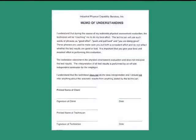Read and sign the Memo of Understanding. The purpose of this form is to inform the candidate that the clinician will be encouraging him or her to do their very best. These words of encouragement have no bearing on the overall results of the evaluation. The interpretation of the PCE is done by IPCS, not the clinician. The candidate should sign this form and print his or her name where indicated.